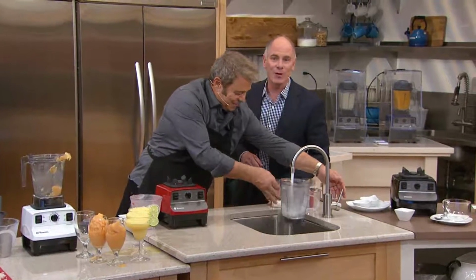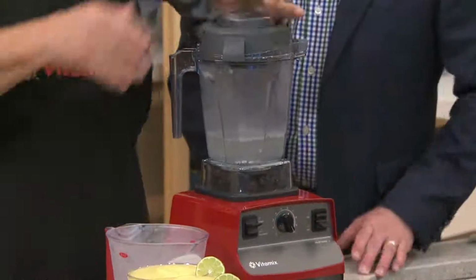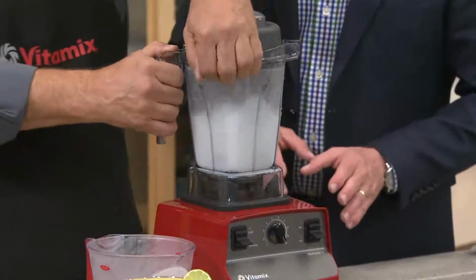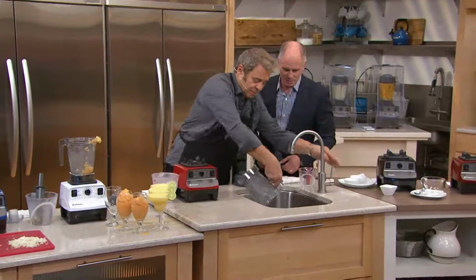And watch the cleanup. All he's going to do is add a little bit of water. Put it back on my machine, put on my lid. And watch how it throws it up against the lid and cleans everything in just seconds. And we're ready to go again.